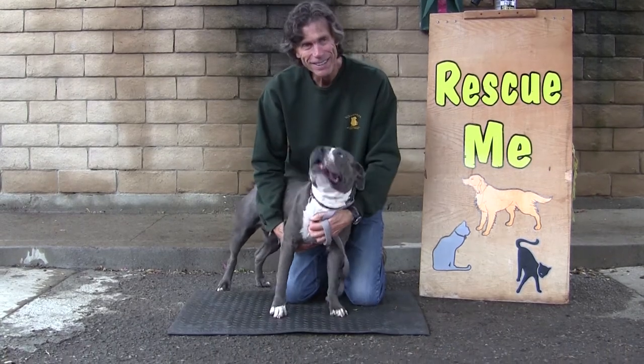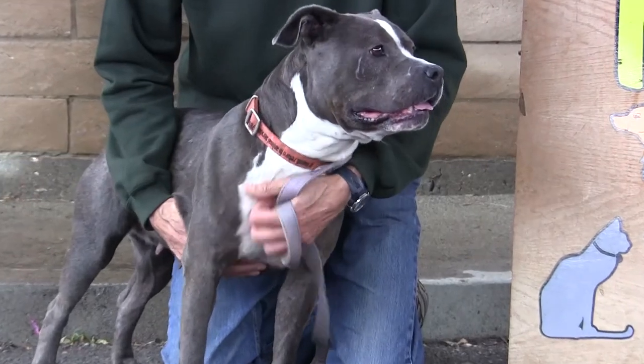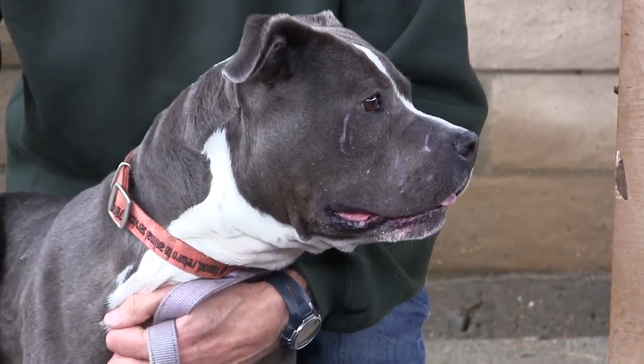Well, Sadie was taken from her owner because they weren't taking good care of her, and she's been there for 2 months now, darn it, and she deserves a nice home. She came in with Kenny, who you saw earlier. She is about 5 years old. She is sweet. She's affectionate. Half of her adoption fee is paid as well.